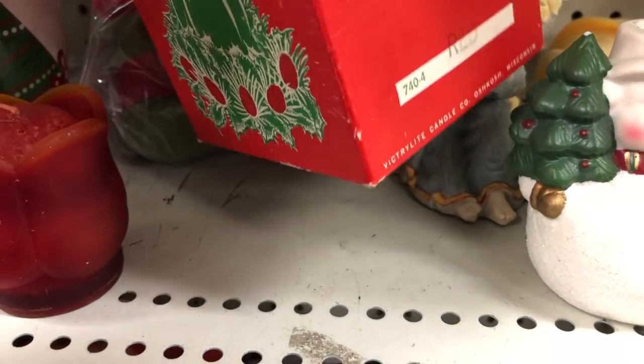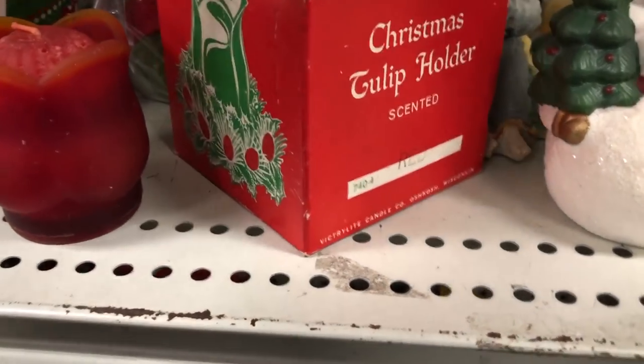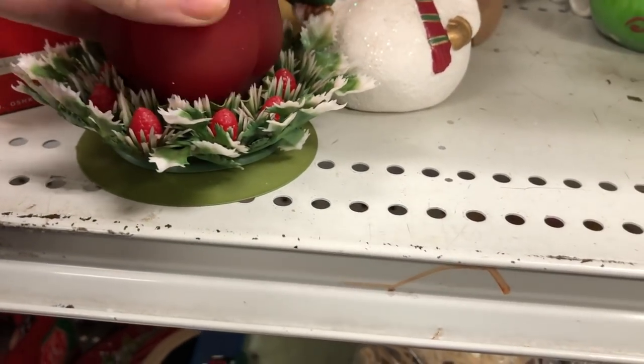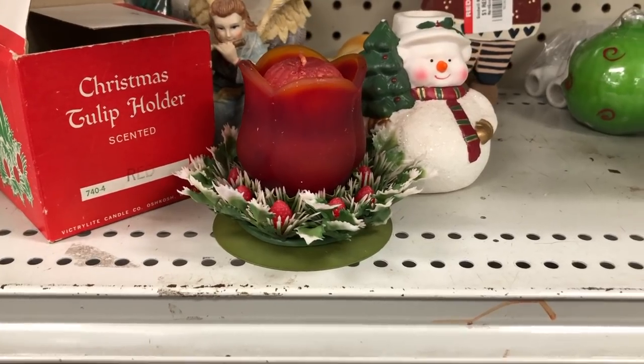I love it when it's in the package. It's so great. I was super excited to see what was inside, hoping it was still in good condition. And sure enough, it was. So you can see it is a Christmas candle, but it's tulip shaped there on the top.